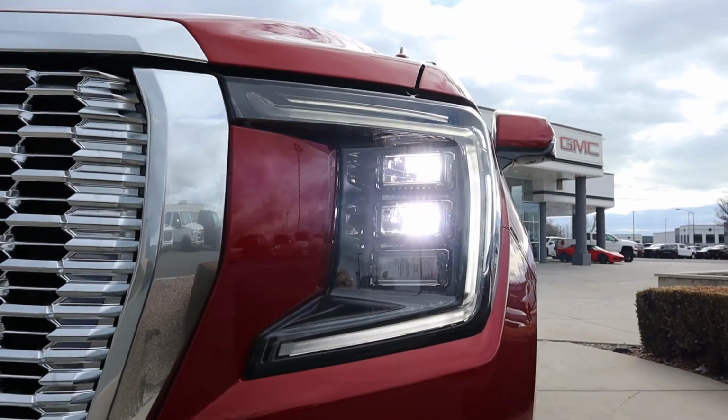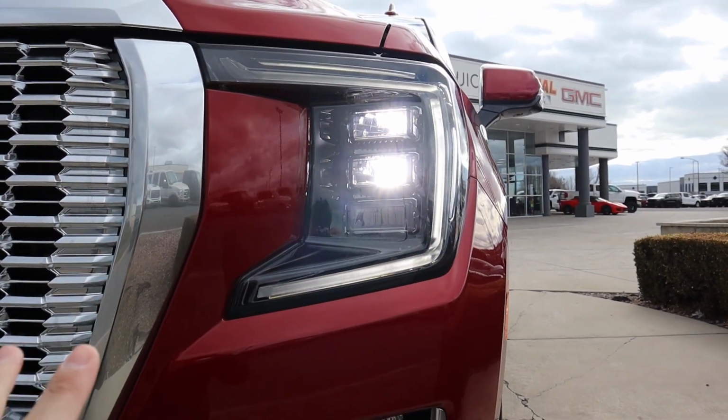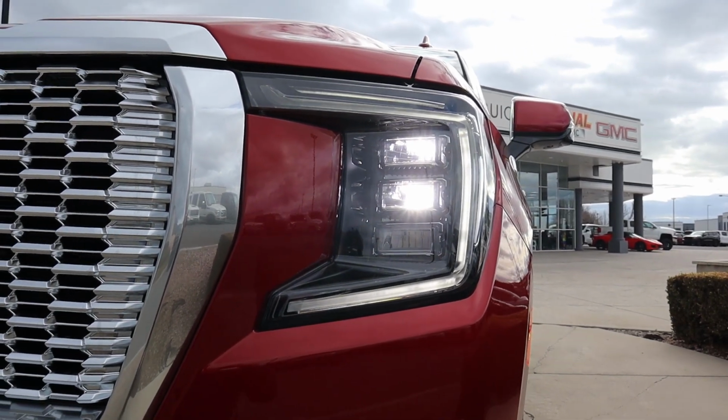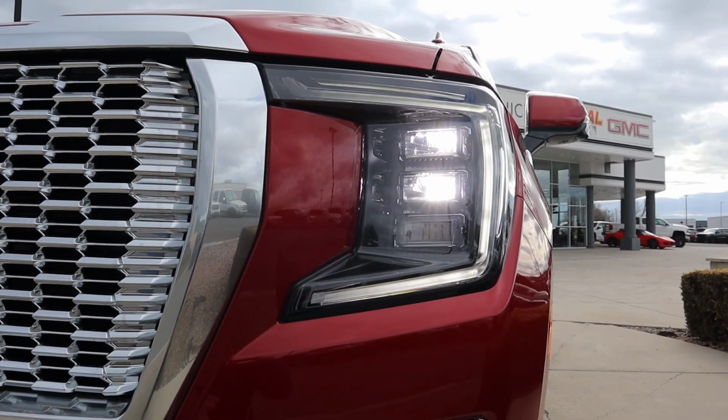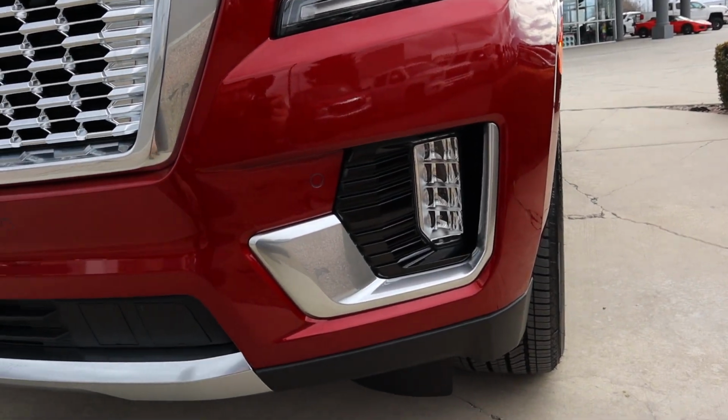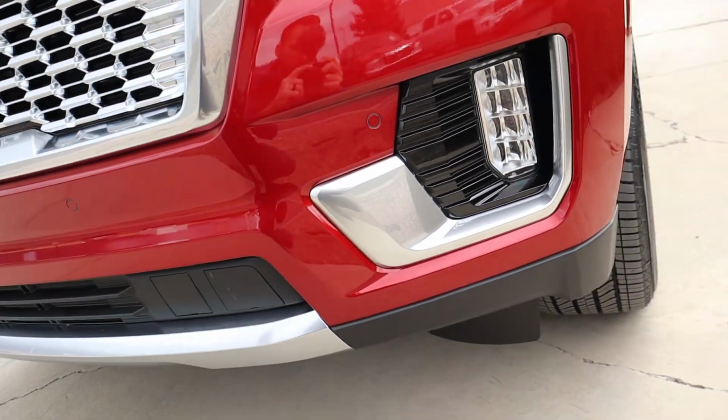Now coming down below, we've got these LED lights. They don't flicker or move or anything in real life. That's just because of the frame rate of the camera. We have the solid C-shape lights, and the headlights themselves are very bright. Got the fog light housing just down below, and I love the finish here on the trim.